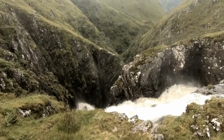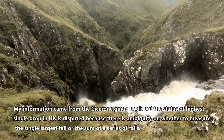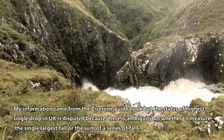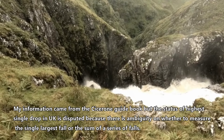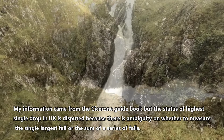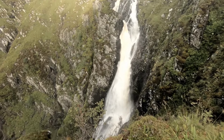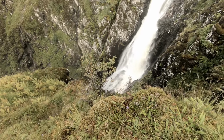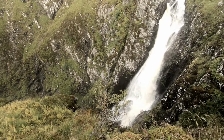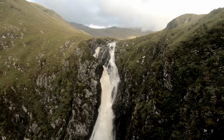This is the highest waterfall in Britain, one of the highest in Europe I think, and it's higher than Niagara Falls apparently. It's about a 100-meter drop. Google it. This is absolutely amazing. This place is terrifying. I don't mind telling you that. It is terrifying. We've got to go down there. Power of nature.